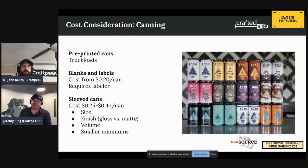And then you're going to have your sleeve cans. I think a lot of the people that are jumping into the DTC have gone to a model like this. I think it gives you a little bit more flexibility. According to CanSource, and thank you to the guys at CanSource for supplying some of this information, their cost per can is going to be anywhere from 25 to 45 cents. That's a sleeve can, and the variations are really going to be size, between 12 and 16 ounces.